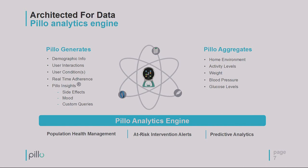Devices on the market today can give us a window into one of these categories. And as a result, the data often is siloed. And breaking down these silos and analyzing this data altogether is the core of Pillow's value proposition. Now, combining both the data that Pillow generates and the data that it aggregates as the hub of a health platform, we're able to build a very powerful analytics engine. The streamlined data would make population health management much more efficient, alert caregivers and providers when high-risk situations occur, and prevent catastrophic or costly events, such as hospitalizations or ER visits.